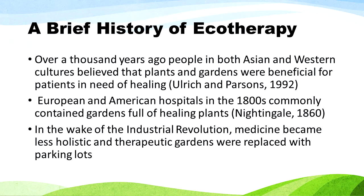According to Ulrich and Parsons in 1992, over 1,000 years ago, people in both Asian and Western cultures believed that plants and gardens were beneficial for patients in need of healing. They were known as healing gardens. And according to Nightingale in 1860, European and American hospitals in the 1800s commonly contained gardens full of healing plants. So it would not be uncommon for your doctor in that time period to go out into the garden to pick your medicine for you.